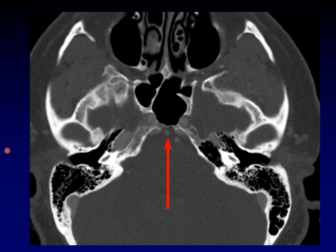But here's the problem. This is a low-grade chordoma. It has all the features of Ecchordosis Physaliphora, but it's fooling you. And that's why we can't trust the imaging appearance. We have to rely on the behavior of these tumors.